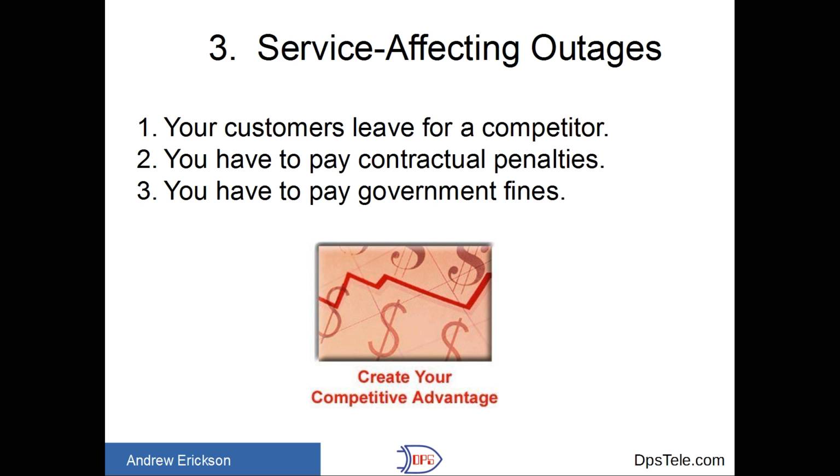The third cause of losses that eat away at your profits are service-affecting outages. And that can take a couple forms too. Your customers can leave you for a competitor. If you're in a competitive industry, it doesn't take much, especially nowadays with the internet available and people posting reviews and just having an ability to do research on your competition. It doesn't take a whole lot to upset them before they leave if you have unreliable service.